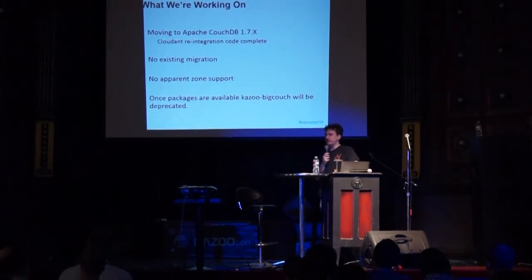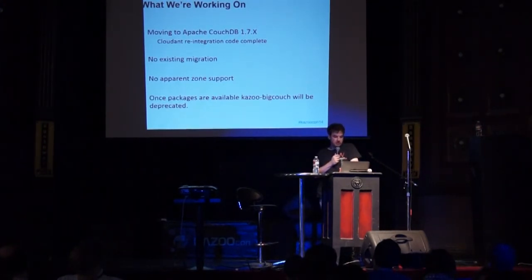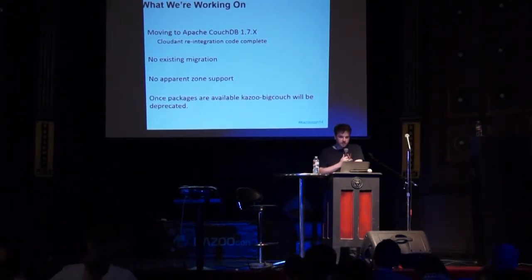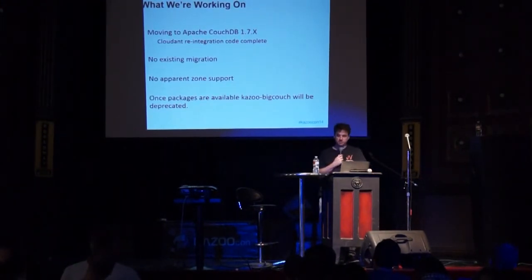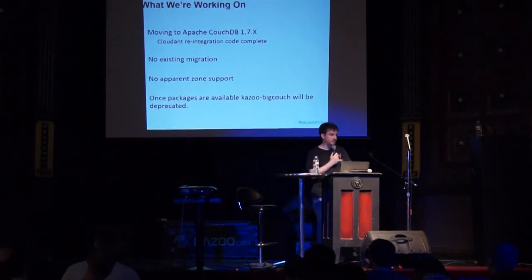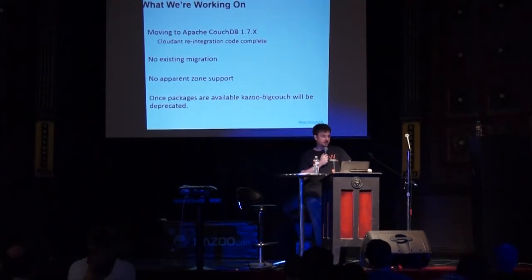And apparently the zones aren't supported anymore, or weren't moved over, which we can maybe add in as a community contribution. We can maybe do it through HAProxy. I'm still trying to figure out what we'll do with that one. But once these packages are available, for anybody who's not running with zones, and we have a migration tool available, and everybody has started the move, we'll go ahead and start deprecating our Kazoo BigCouch repo.